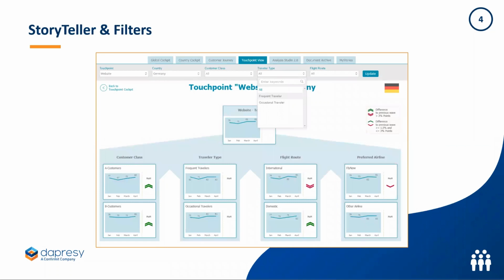The StoryTeller tool, while this is mainly regarded as our high-end dashboarding report, it is still flexible enough to be set up for self-service through the use of exploratory filters. So we can see in this example here, while we have one slide and one report, there are 5 different filters to help the user customize their view.